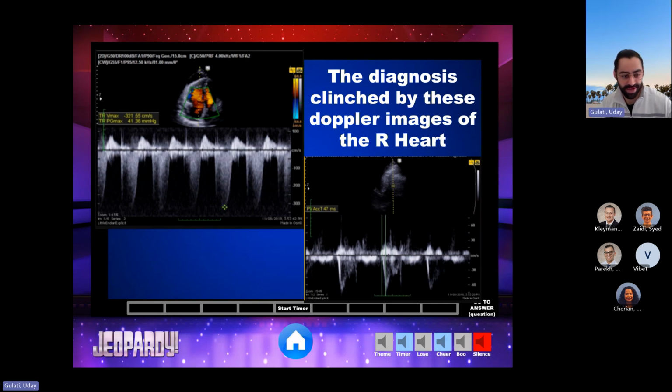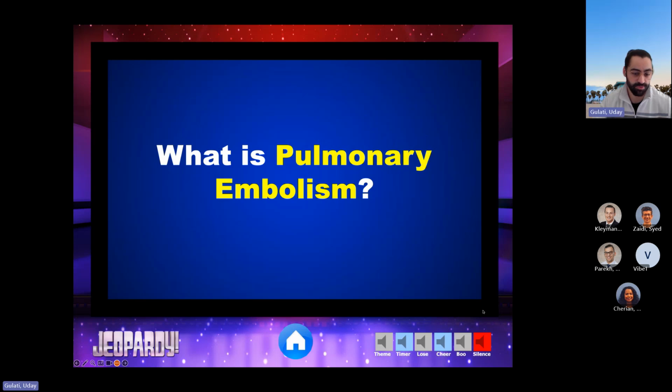Diagnosed and clinched by the Doppler images of the right heart. So what you're seeing here, and this one maybe should have been a 500, is a TR jet, and your max TR velocity is around 4.1, and then you're seeing a pulmonary acceleration time, which is 47. I'll just give you guys a clue. It's called a 60-60 sign. Anyone know what a 60-60 sign is? It is 93% specific for a pulmonary emboli.